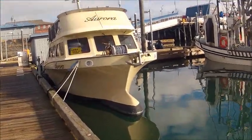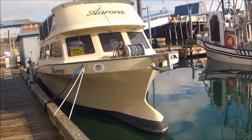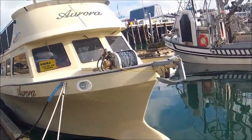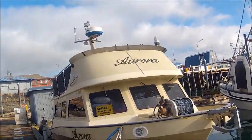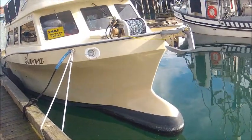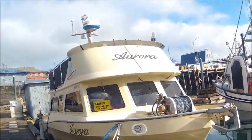A bulbous bow fiberglass boat. Something tells me that didn't come from the factory like that. Got the old bulbous bow on it. Supposed to help you save all kind of fuel. Interesting.